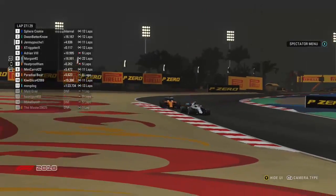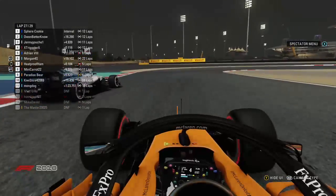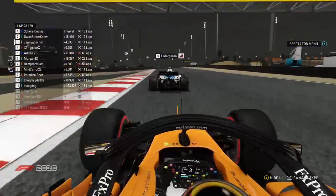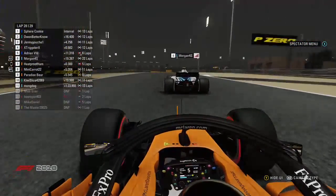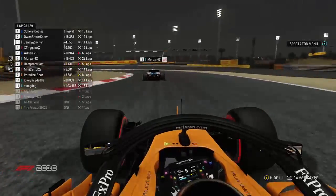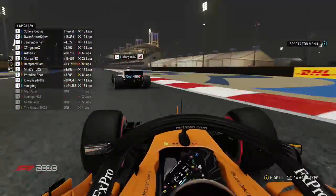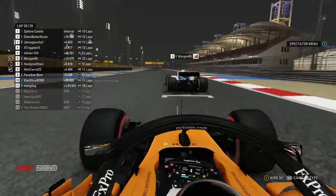No, I'll tell you what, that is some really good battling. Yeah, very good indeed. Maybe a bit of a dive up on the inside. No opportunity there just yet. Maybe the next DRS zone for Heatproof Ham. He's just letting that go, so he can get a good exit. Slow in, fast out. So McLaren goes.